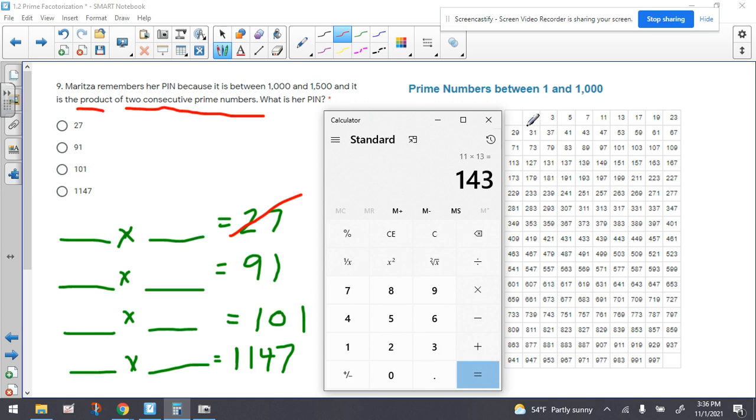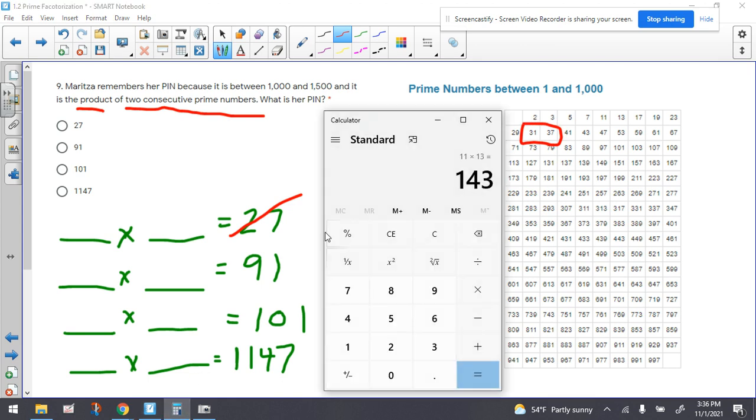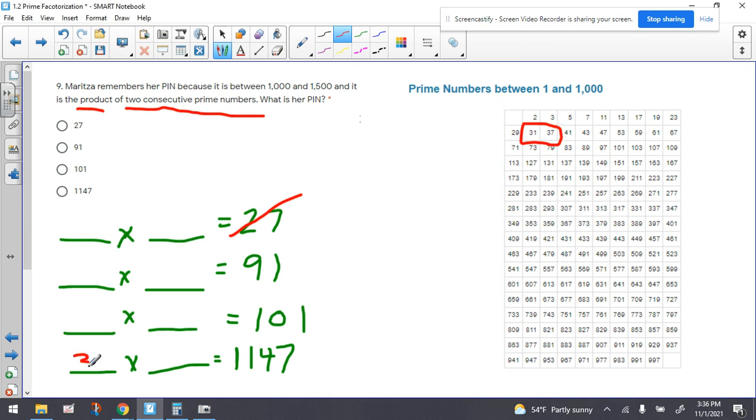So what if we tried these two numbers? These are consecutive, 31 and 37. Let's see what the product of 31 and 37 would be. And we get this. So are they consecutive? They are, right? So which is the answer? If these are consecutive and the numbers are 31 and 37, that equals this number.